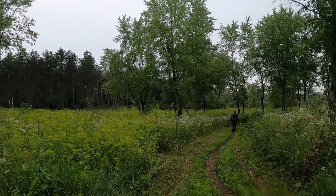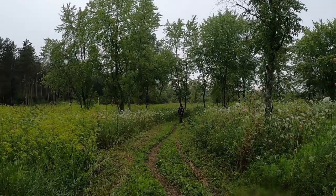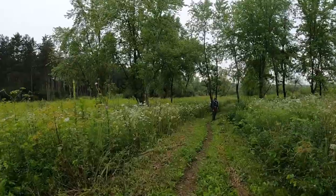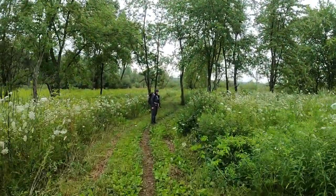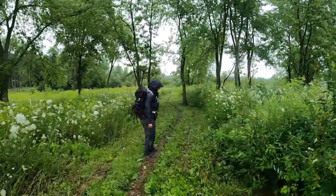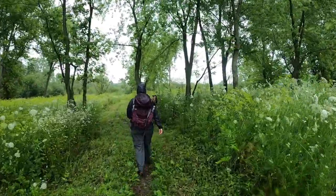Isn't it just beautiful? Yep. Are you still filming? Yep. It looks like it's passing, but there's a lot of thunder. And the thunder rolls. And the thunder rolls.